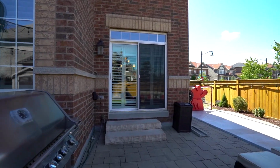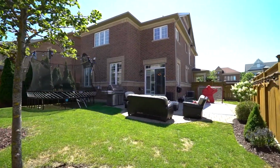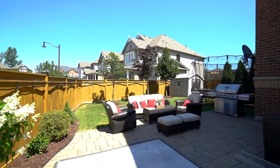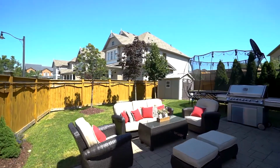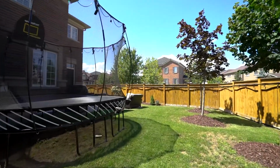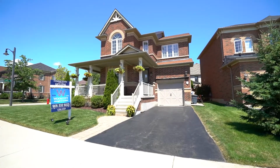This stunning home, again in West Waterdown, is so well located. Quick access to Highway 6 and the 403. You're just moments from a day's adventure. You can walk to the YMCA, you can walk to school, elementary and high school, walk to Tim Hortons and Fortino's. This is a primo location. It's a primo lot. It's a primo house.